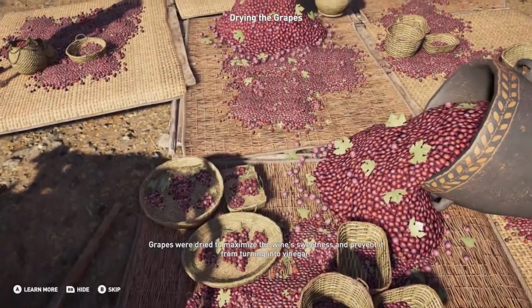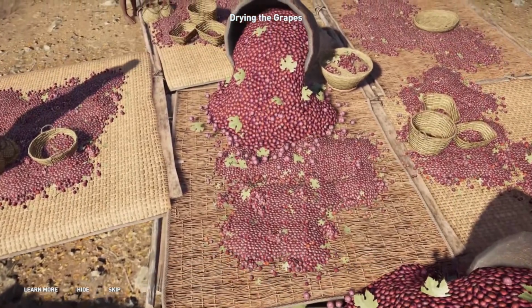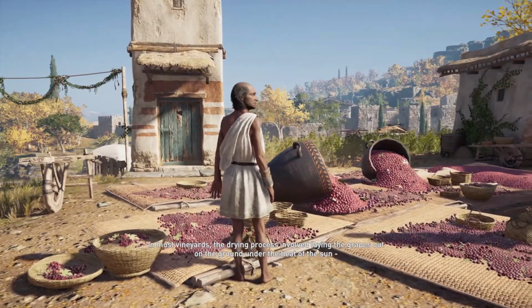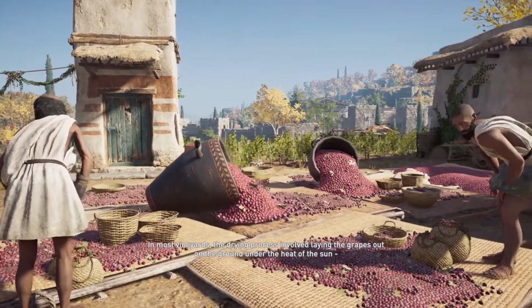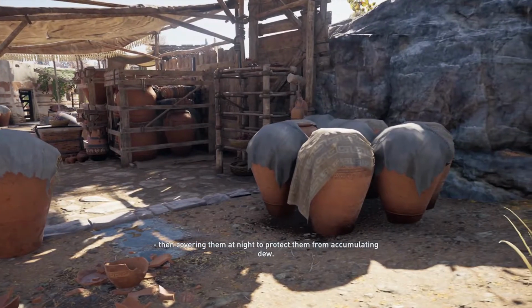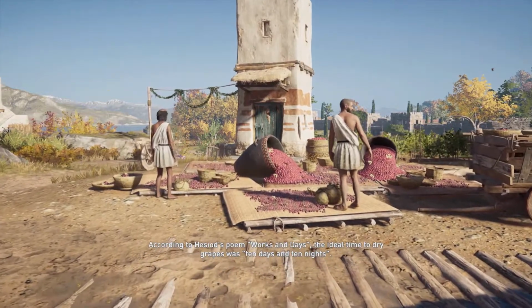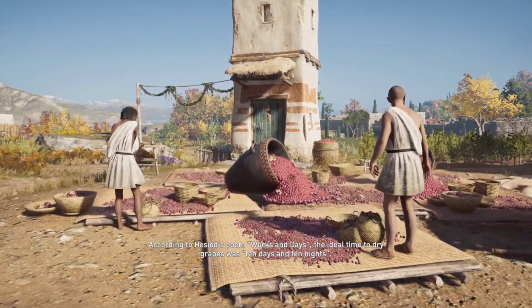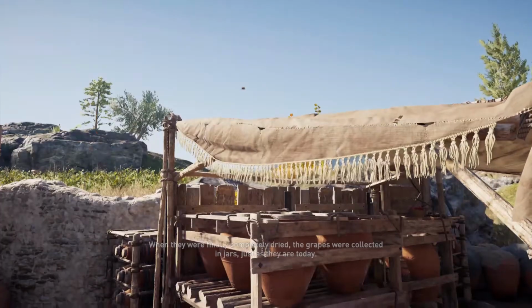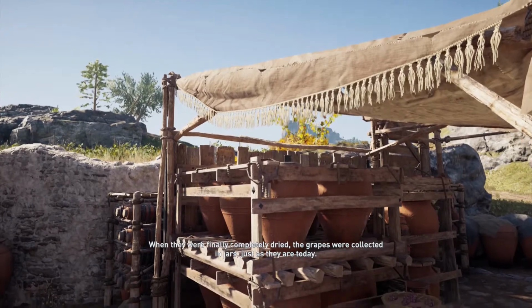Grapes were dried to maximize the wine's sweetness and prevent it from turning into vinegar. In most vineyards, the drying process involved laying the grapes out on the ground under the heat of the sun, then covering them at night to protect them from accumulating dew. According to Hesiod's poem, Works and Days, the ideal time to dry grapes was 10 days and 10 nights. When they were finally completely dried, the grapes were collected in jars, just as they are today.